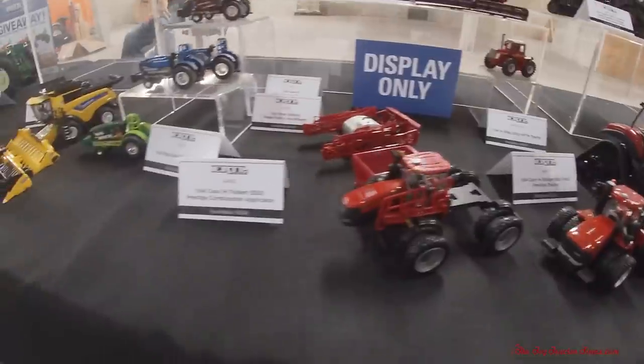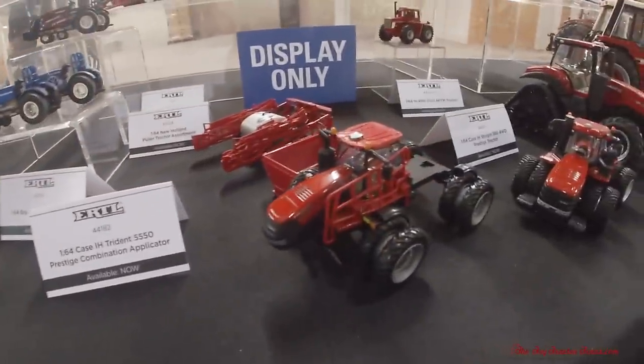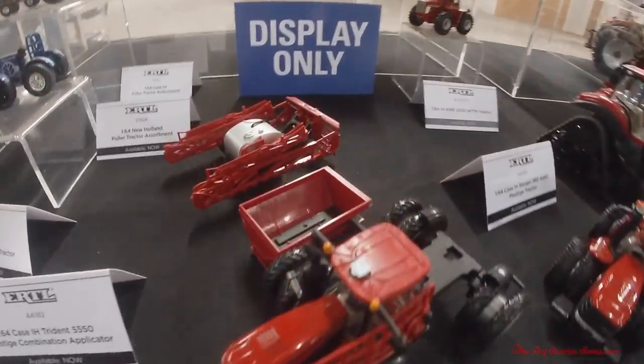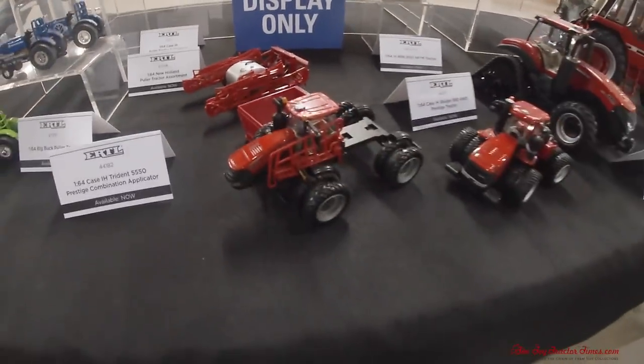This is an exciting model, the Case IH Trident 550. It's a prestige combination applicator, and we can see it has dual wheels. That makes it a pretty impressive machine in the field, and it is equipped with a dry fertilizer and a liquid spray tank. So that'll be a nice piece for the shelf and model farm.